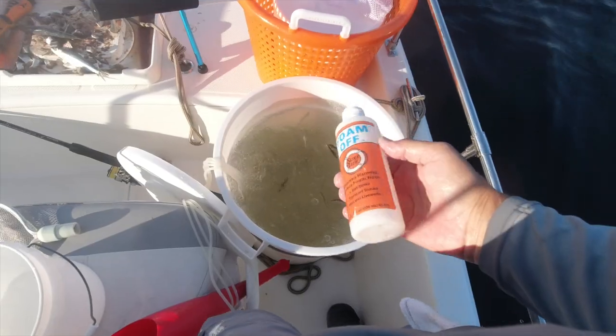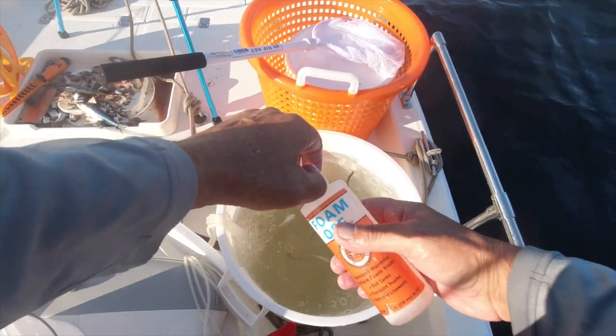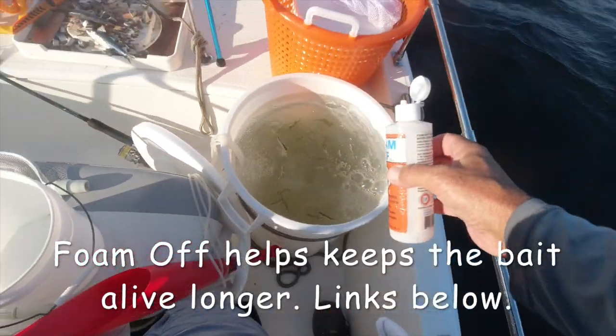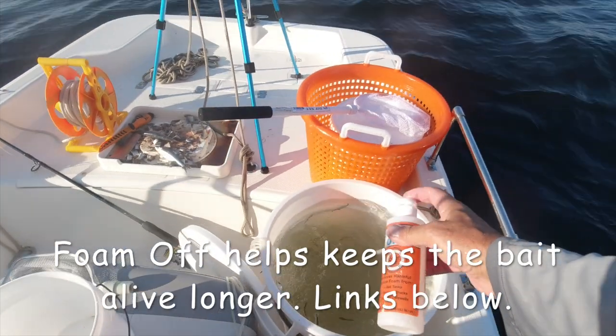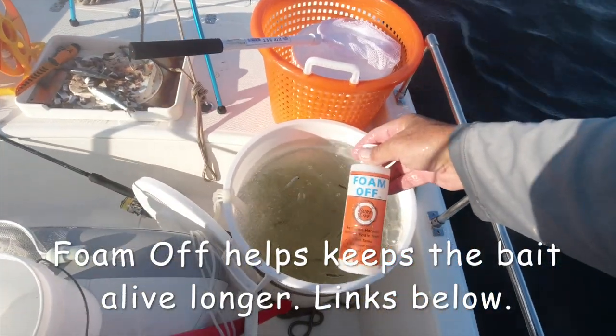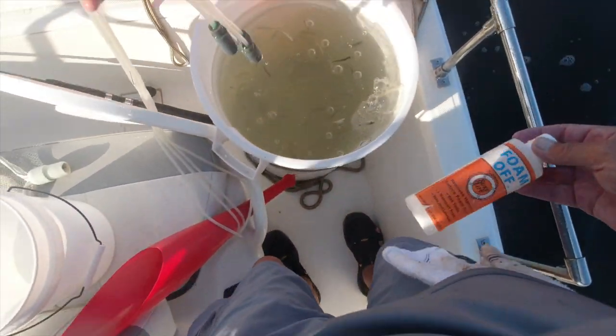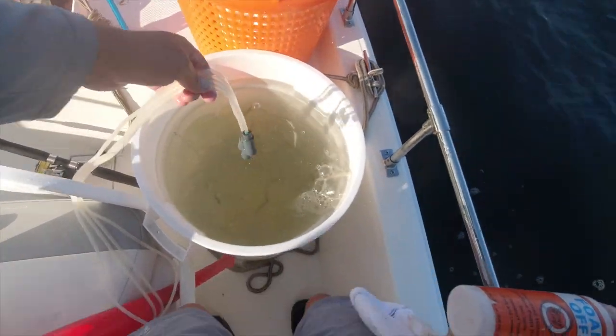Let's get another. Well, I just changed the water in here the best I could, and now I'm gonna add some foam off in there. That's all you need right there. Oh, I really like this foam off. I mean, that works really good, really keeps them healthy. And I'm just using these aerators here. That's all I use right here, just four aerators.